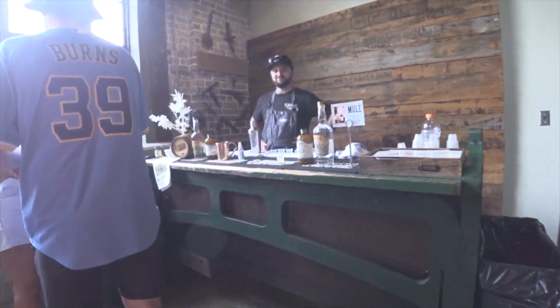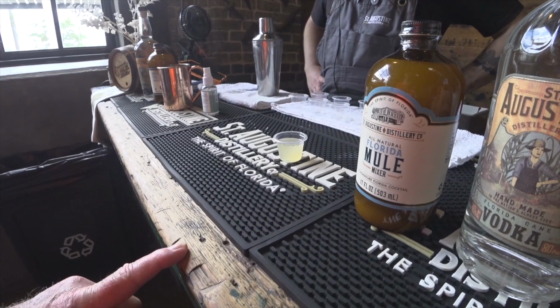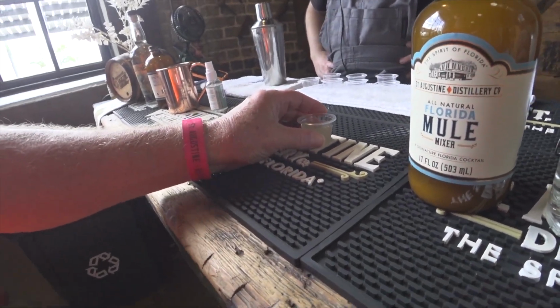What all did you say is in here? So we got some lime juice in there, a little sugar cane, ginger juice, not ginger beer, also a little cinnamon and cayenne to liven it up a little bit for you. Let's see how this works. Awesome. Is it good? I like it. I'm not a big vodka guy, so that's saying a lot for me.